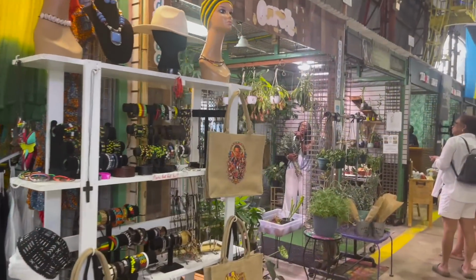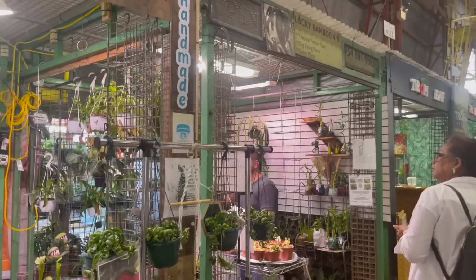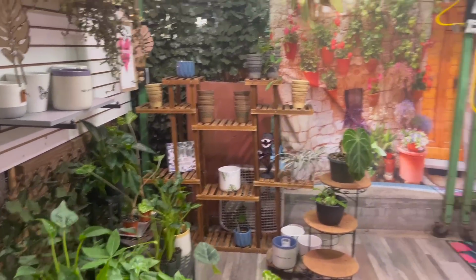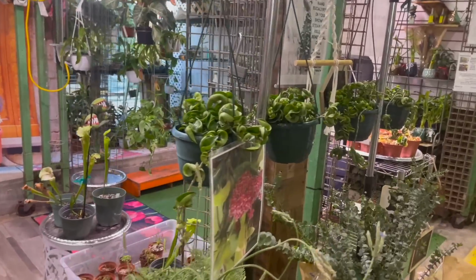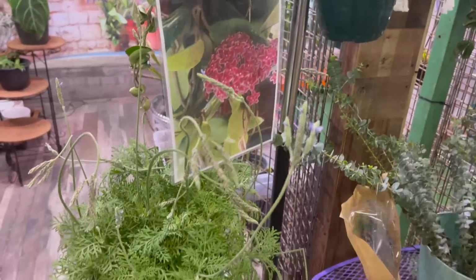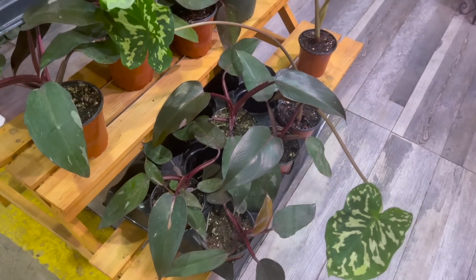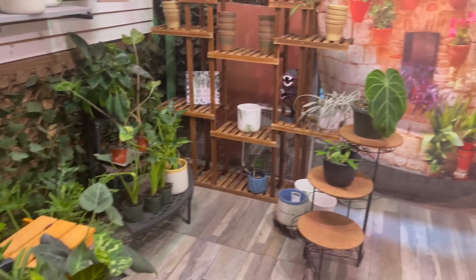Okay, looks like another plant shop here. Let's check this one out. It's called Lucky Bamboo for You. They got a nice setup over here too. Lots of good stuff. They have some Hoya compactas in hanging baskets, some lavender, eucalyptus. Got some little pink princess over here. Philo beauties, money trees, anthurium.